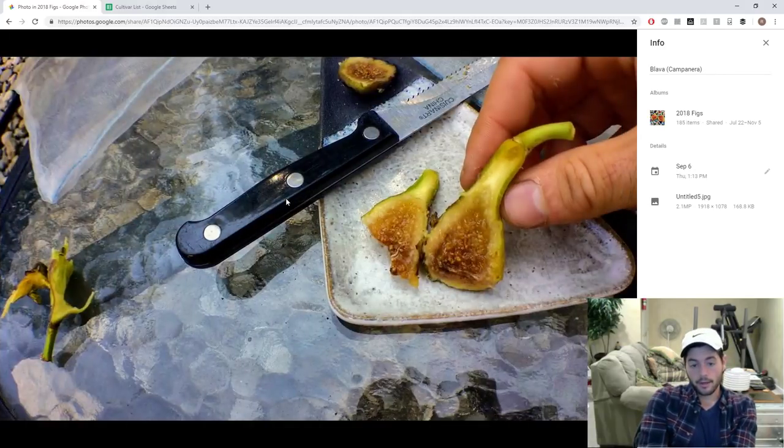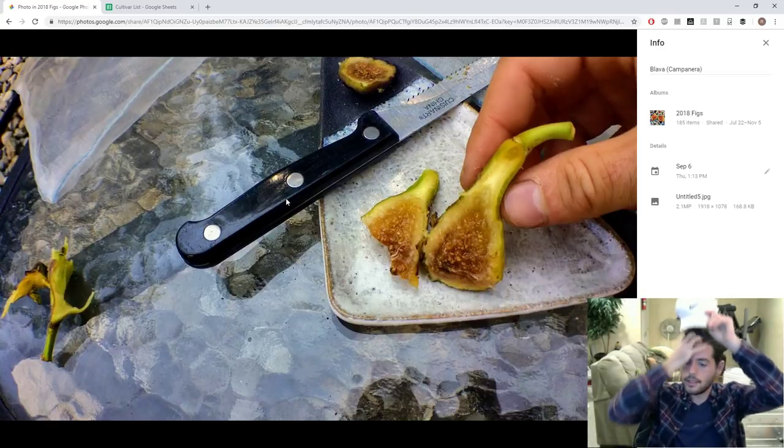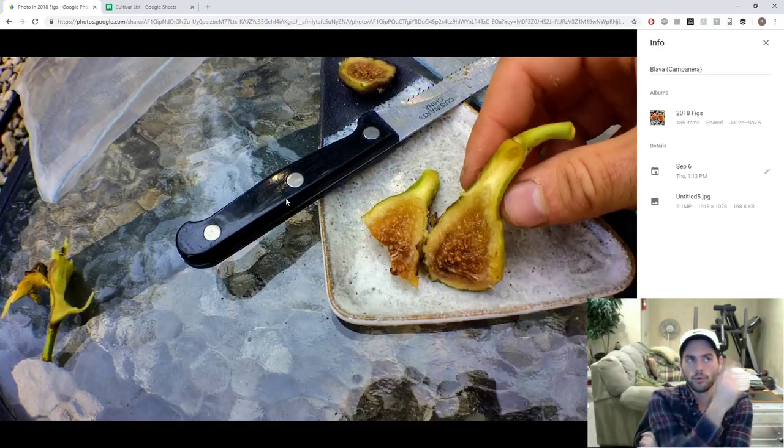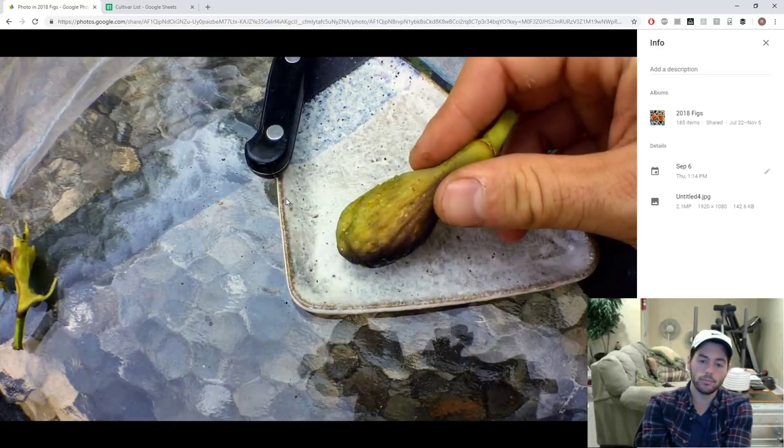Here's Blava Campanera. And to be honest with you, I've been really struggling with this variety. I couldn't really get a good handle on it this year. I had a few that ripened. I had two Brevas that ripened. This one got ruined by the rain. I also had another that ripened, but something got to it. And that was the one that I would have been able to fully understand this variety, but something ate it before I did. And then now I finally got more of them ripening outside, but it's just too cold, and we're probably not going to get more of them.